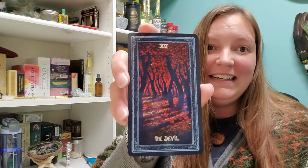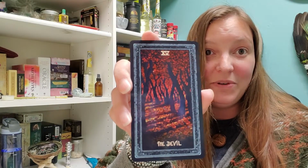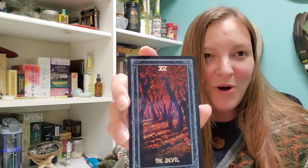It looks kind of sad because it looks like a forest. Either it looks like a beautiful fall, with the red leaves and the sun setting, a beautiful time to go walk through the woods, or it's a forest on fire.